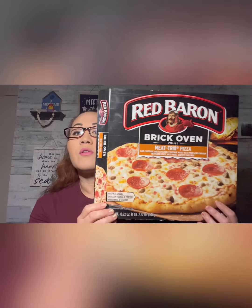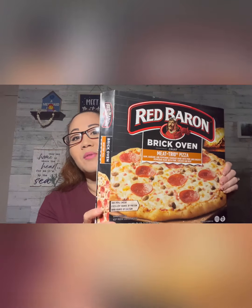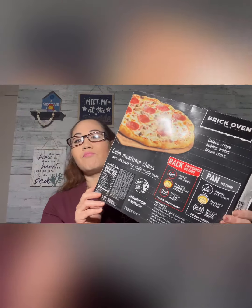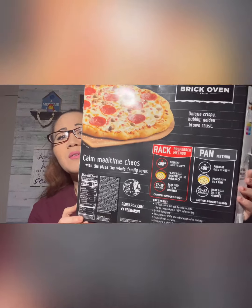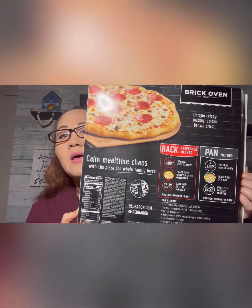So these are actually a little bit cheaper if you are also a Family Dollar shopper. They are sister companies. Normally a Red Baron pizza at Family Dollar will run $6.75, I want to say, because I buy them kind of a lot over there. But Dollar Tree's got them for $4 and $5. So grab this. This was the Red Baron meat trio pizza. We love meat in this house, so it's always a supreme pizza or a meat lovers pizza, and sometimes the Hawaiian pizzas. So that's what it looks like.